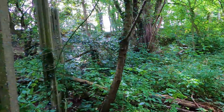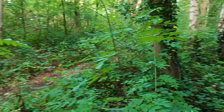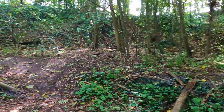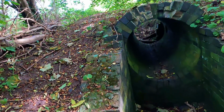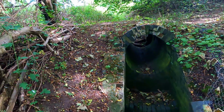And get a load of this around here. So where's the plate layers hut one last time? Just going to take you around here, and I found it's some sort of drain or culvert. Look at this. Look at that. Ain't that peculiar? Now that's above track bed level.